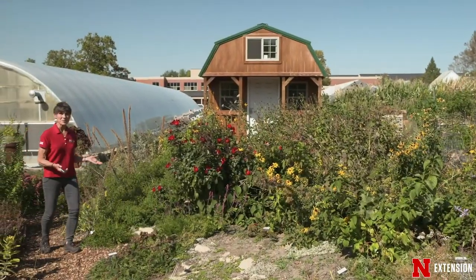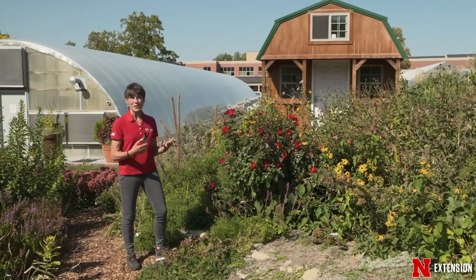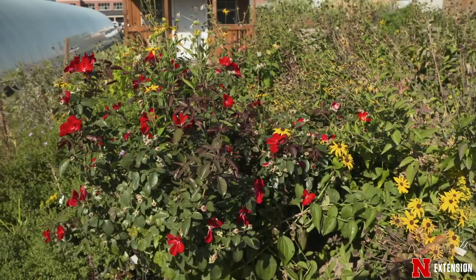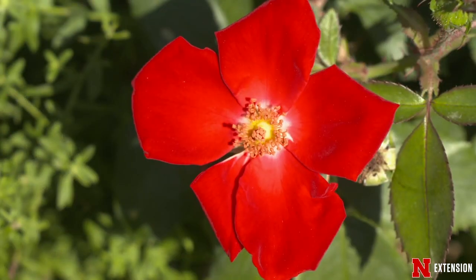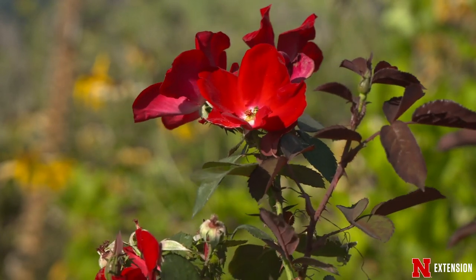Fall is not the time to prune trees and shrubs, especially right now with the drought, with everything else going on. And that includes shrub roses. We get a lot of questions about, can I cut my shrub roses back now? You really don't want to do that. They are shrubs. If you need to take them down a little bit further, only take them down to about 18 inches and make sure that crown is protected.